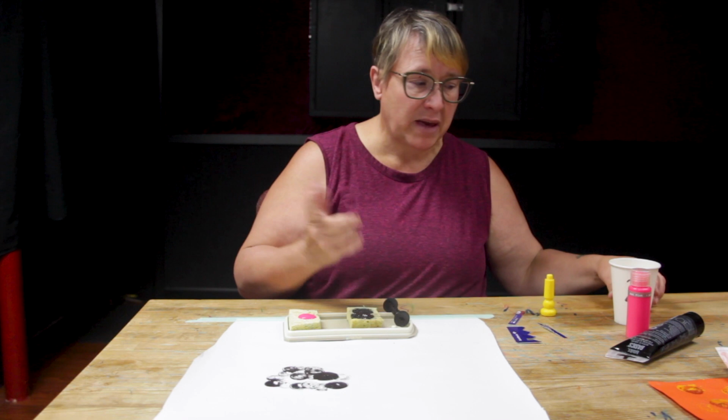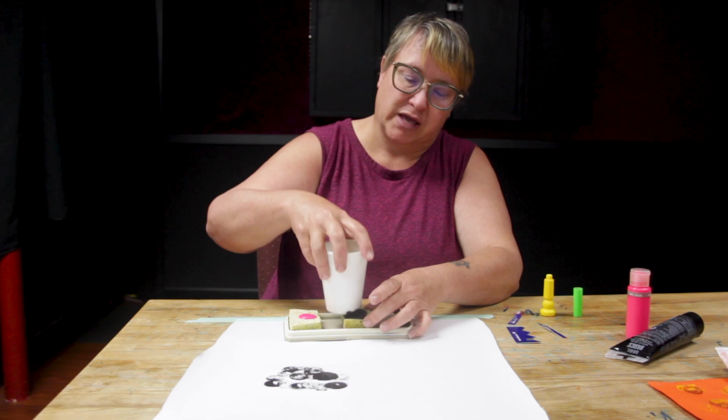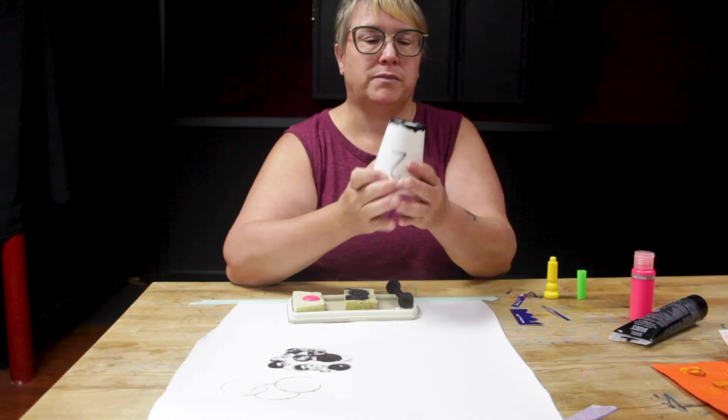And basically, they all work the same. You dip it in, and then you just kind of practice poking around with it. So with the big thing, I will have to turn it all the way around so I get paint on all the edges. Like that. And then, ta-da! So that's the bottom. I can also use the top.